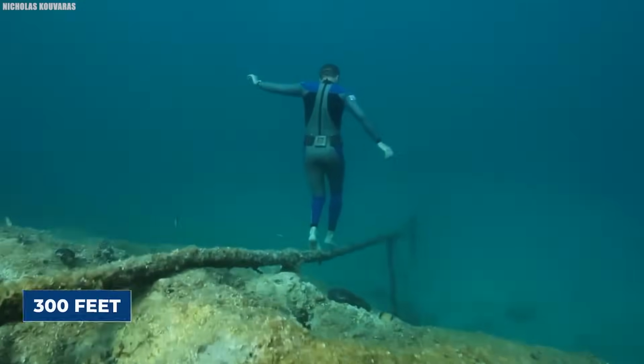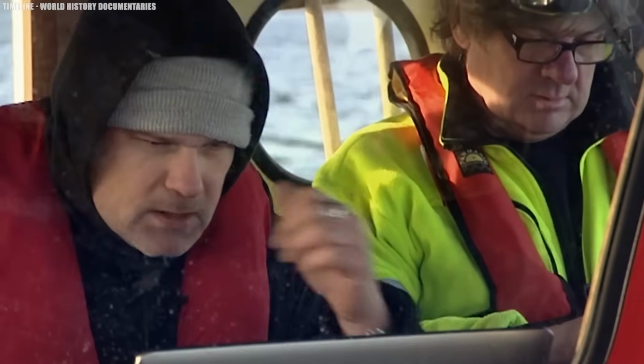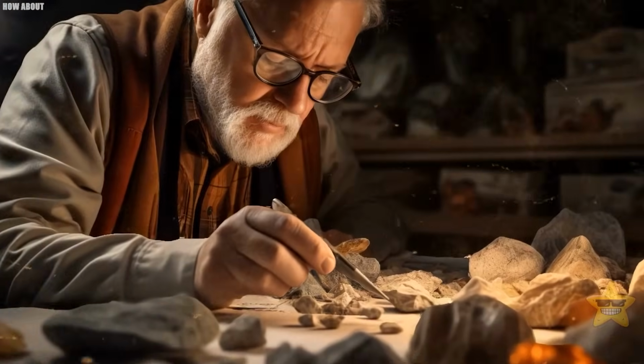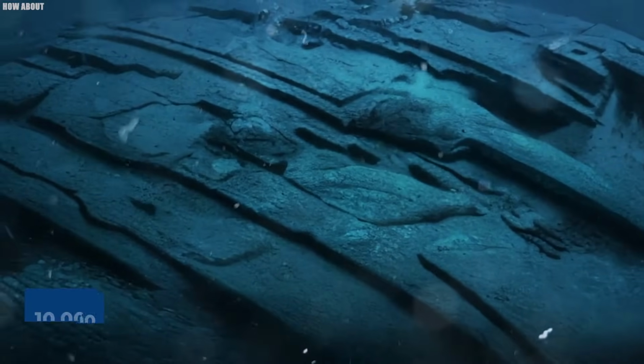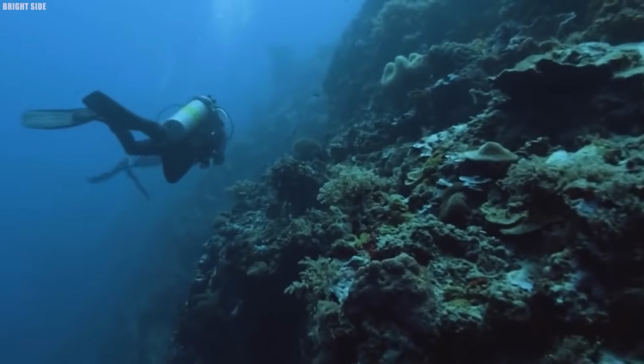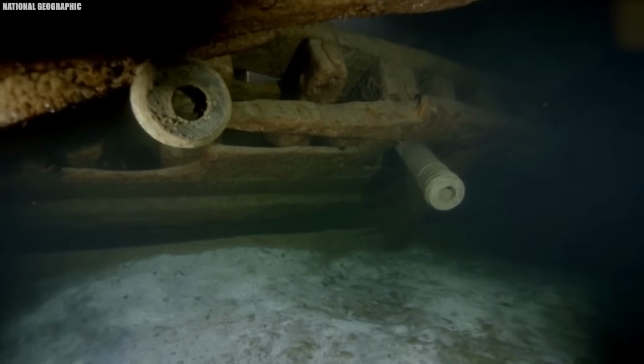At a depth of 300 feet, they stumbled upon a formation that defied easy explanation. The team leader described the formation as having very strange stair formations. He further went on to say that if it were man-made, it must have been constructed tens of thousands of years ago, possibly even before the last ice age. This naturally sent imaginations into overdrive.